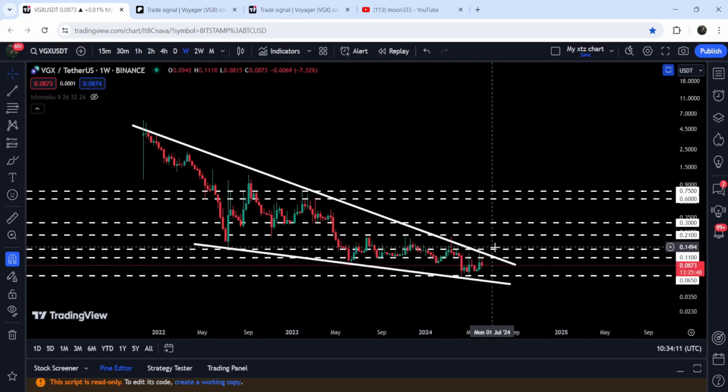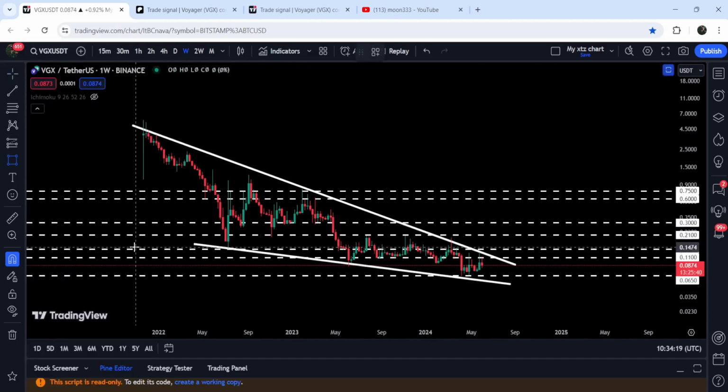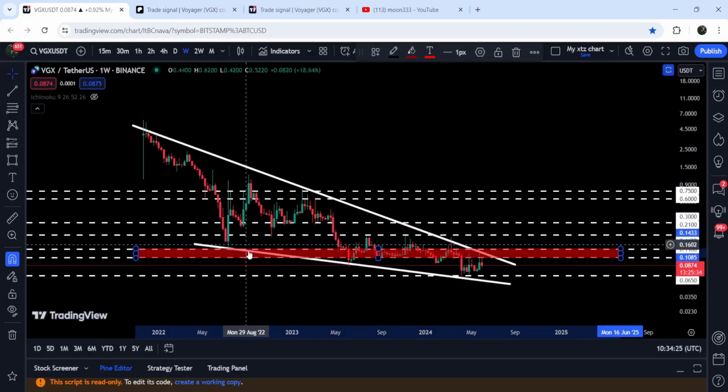By the way, this is a complete support and resistance zone that starts from 14 cents and goes to 11 cents. If I highlight this area, then it will be easy for you to see this support and resistance zone. You can see that here after this big drop, it worked as a very nice support zone. And here it worked as a support and resistance zone. And now for the past few weeks, it is breaking as a resistance zone.